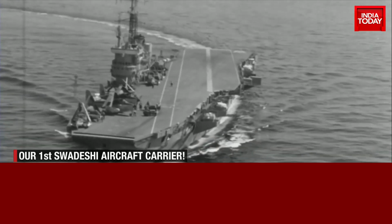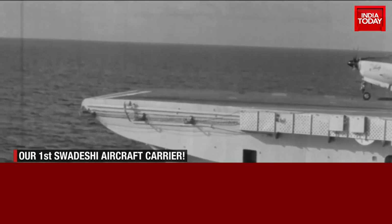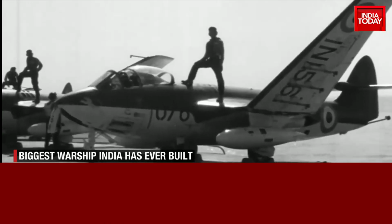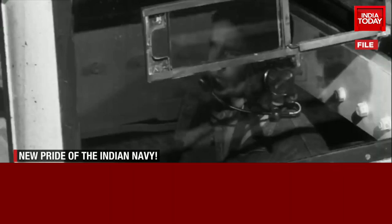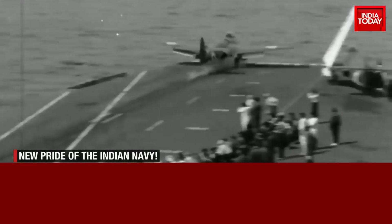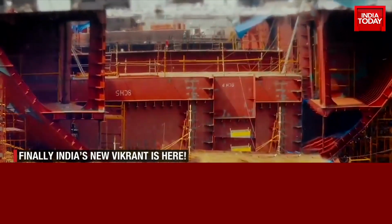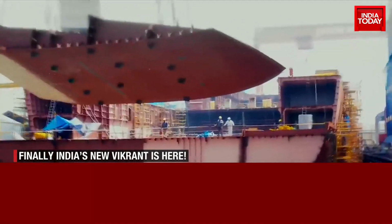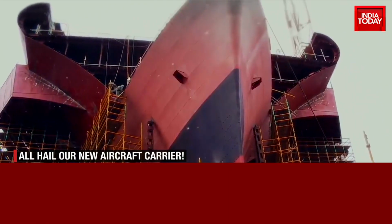In spite of India's glorious maritime heritage, there was no indigenous warship design or warship building capability at the time of independence in 1947. It's been a long journey. Construction started in 2006. Finally, it will be sailing within a year.